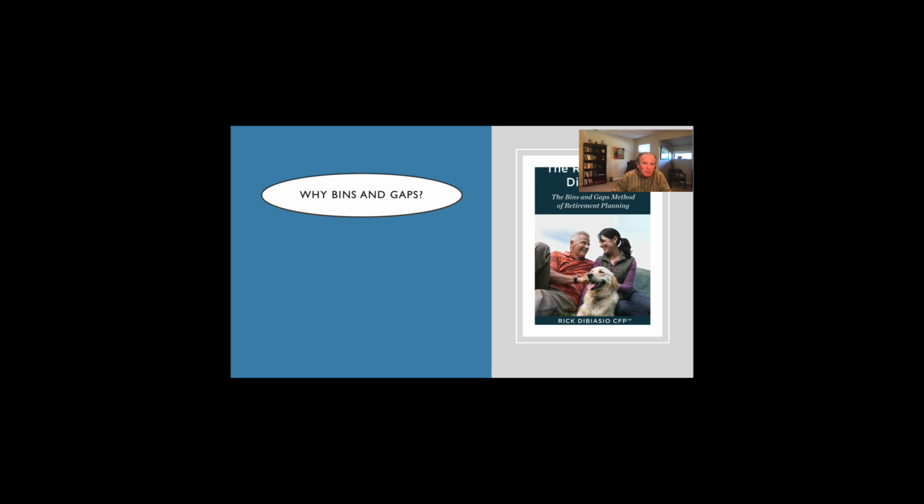So the reason I use the bins and gaps method, and the reason I frankly invented it, was that we want to provide a potential lifetime income. We want to remove 5 years of cash flow from market fluctuations, and we want to provide the proper long-term approach to investing. We're not trying to speculate here. We're not trying to day trade our way to wealth. We're trying to find a way to invest our longer term dollars in a way that will see meaningful growth that will help us to stay ahead of inflation and taxes. That's basically all we can hope for in long-term investing.